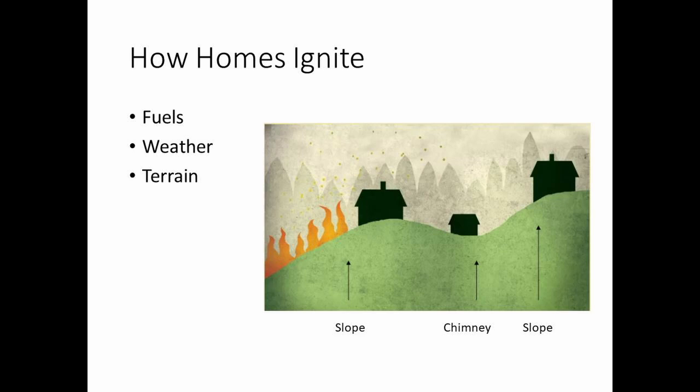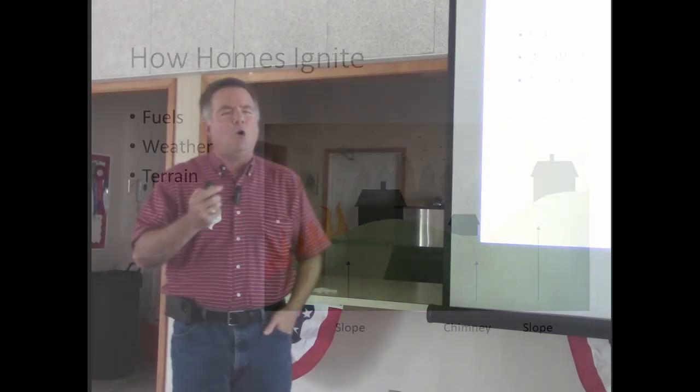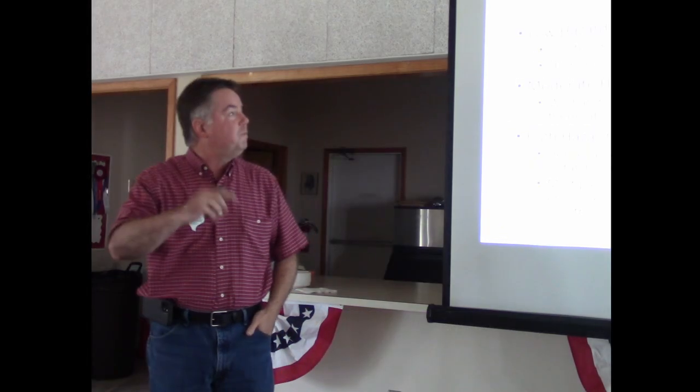So while terrain might not play as big a factor here in Leon County, if we were in areas that had a lot of hills and you lived at the top of the hill, that might be a little bit of concern, wondering, okay, what type of vegetation is down below me on that hill? So that's fuels, weather, and terrain. That's how homes ignite, how fires can move.